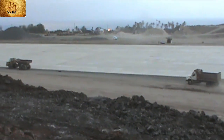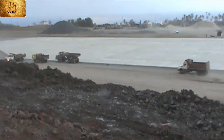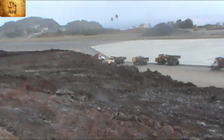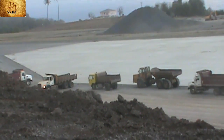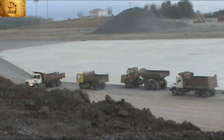This truck was working this morning, but the people who are driving these vehicles are a different set of people coming on at 6 o'clock this evening to start another shift here. More than likely this will go until about 2 o'clock. If it's an 8-hour shift, it will go until 2 o'clock tomorrow morning.